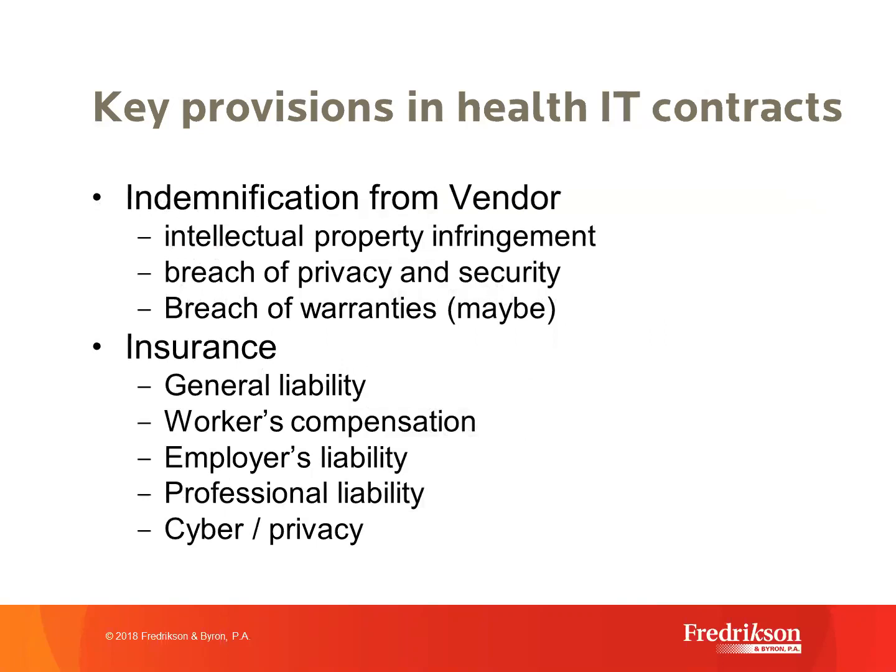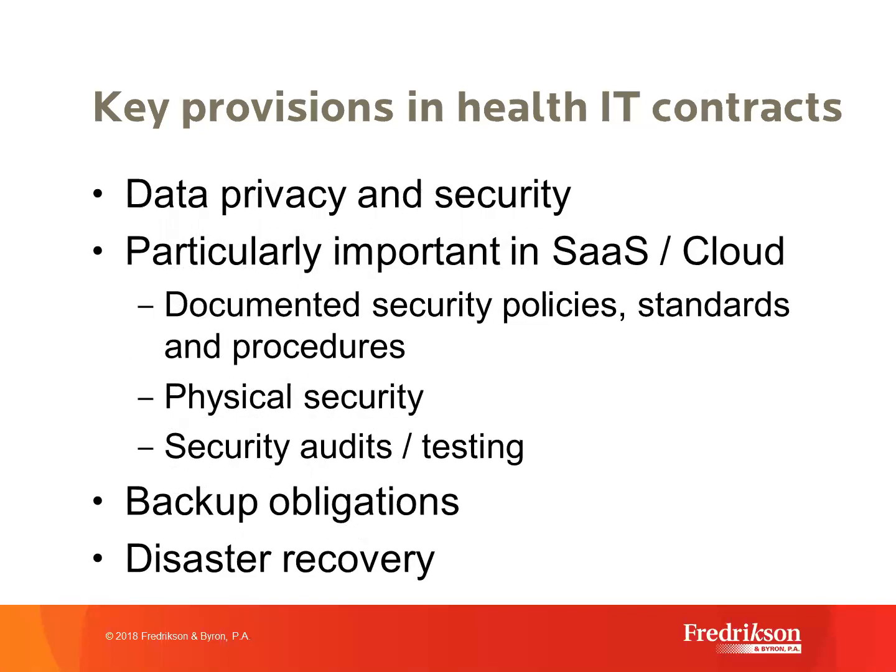Indemnification, I'm not going to spend a whole lot of time on that. Insurance, particularly when working with a smaller vendor, you should require them to have some insurance to make sure that they can make good. The other thing I'll just say for you yourself is a couple of years ago, I would not have necessarily encouraged people to get cyber privacy or data breach insurance. And now that the price of that product has come down, especially if you go to the same insurance provider as your general liability policy provider, that can be a more affordable product. So I'd say consider that.